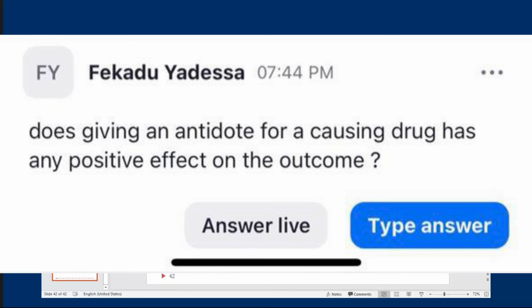Does giving an antidote for a causative drug have any positive effect on the outcome? I'm not sure what the question is. We are not talking about toxicity or poisonous drugs. Rather, it is an immunologic process. So an antidote for a drug has no place in the management or prevention of SJS. The antidote is very important for poisoning and other poisoning related drugs.